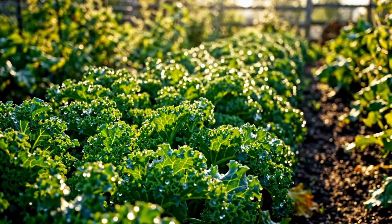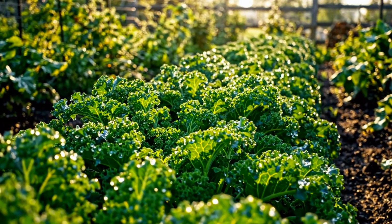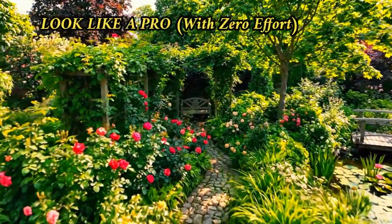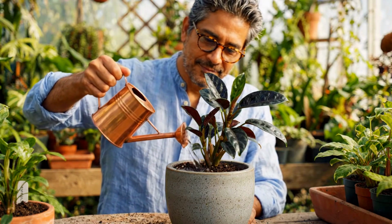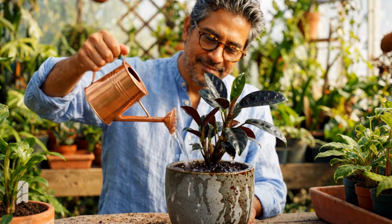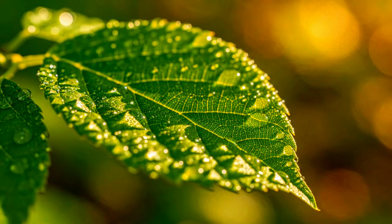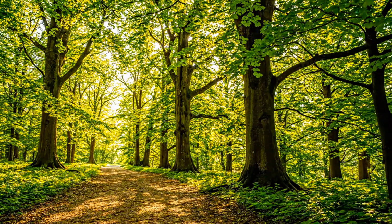There's also something satisfying about growing a crop that looks productive for such a long time. Even when you're not doing much, kale makes the garden look alive, full, and successful. And once people realize how little drama it brings compared to fussier vegetables, it often becomes one of the permanent members of the garden. Not because it's trendy, because it's dependable. And dependable is exactly what lazy gardening is all about.